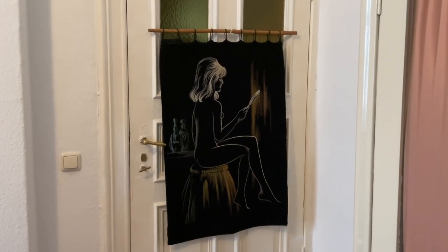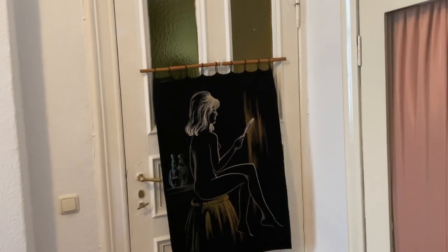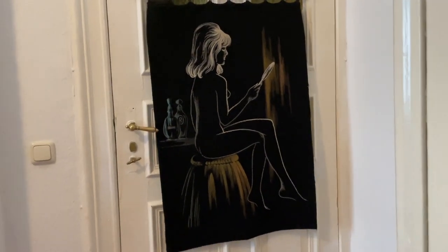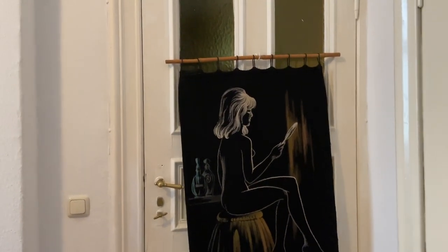So we'll hang something similar to this on our bathroom door, on the inside, but we still have to figure out what to do, where to hang it onto. But I mean, how gorgeous is it? And I think it would go so nicely in our bathroom. It's just really, really perfect.